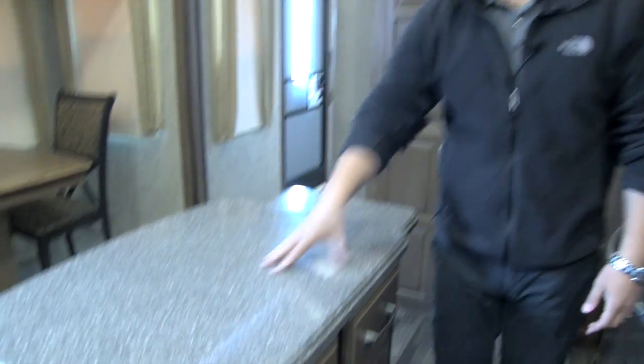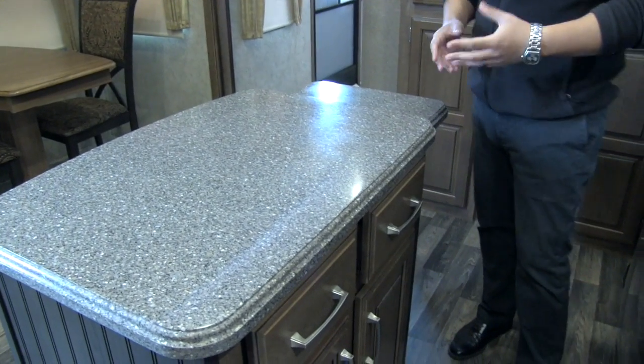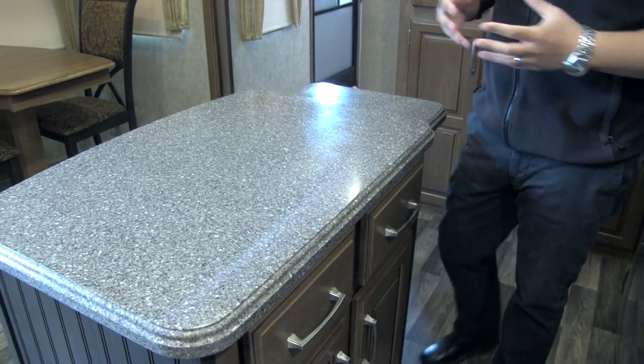I did talk a little bit about this island. So like I said, nice center island, great for prep. Also, it's great to hang out. You know, these days, more and more, not only do you hang out in the living room, but the kitchen space ends up being a great place for entertaining and hanging out as well. So I like having this center bar here because it gives a great place for people to stand. You know, if you're having a couple of drinks, cocktails, you can put some snacks out, whatever it may be. But I like having this here.